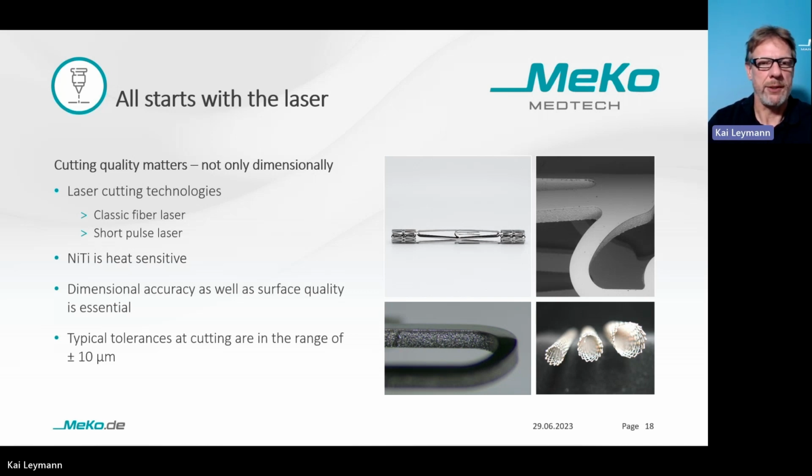So you don't want to have burr on it. You don't want to have oxides. You really want to keep the material clean. And we can work with typical tolerances in the range of ±10 micrometer. If we refer to the pictures you see, let me switch on the pointer. You have a typical laser cut part as it comes from the laser. Then you have a SEM picture just of the cutting edge. You see it's already pretty clean. You have light microscope pictures as well, just to give you an impression how it would look like. What you see is the sharp edges, and you have some original size stents just as a nice addition of a picture.